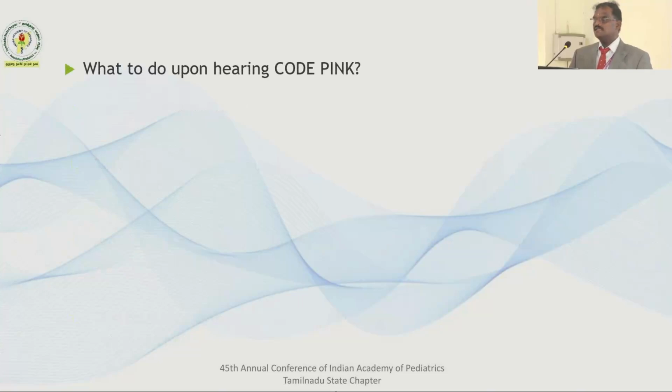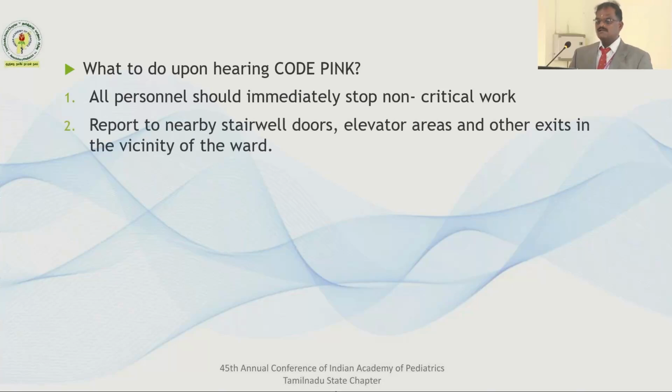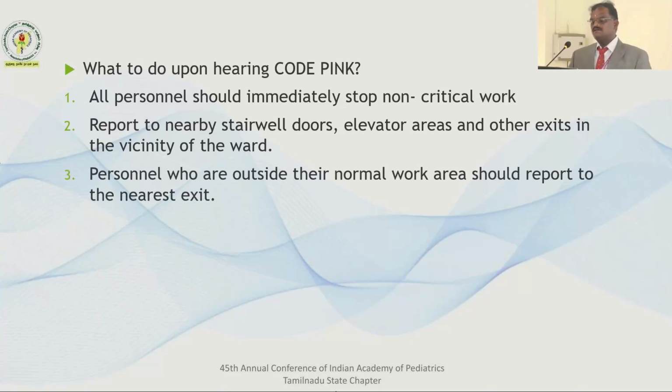What to do upon hearing code pink? Can anyone say? Yes, all personnel should immediately stop non-critical work. Report immediately to stairwell doors, elevator areas and other exits in the vicinity of the ward. Personnel who are outside their normal work area should report to the nearest exit.